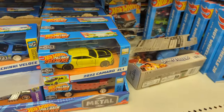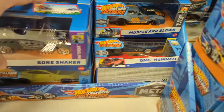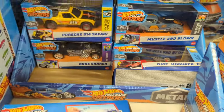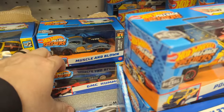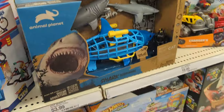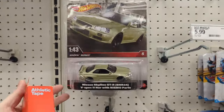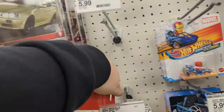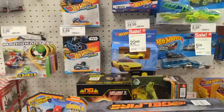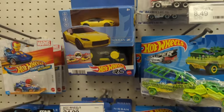Nope. I'm just dropping stuff. Alright, well, this is not the Porsche I was looking for, but that's kind of cool. Hummer. That's it. Camaro. Bone Shaker. And... nope. Not here. Alright, moving on from more diecast. The Nissan Skyline is back in stock, and there's one, two, three... guaranteed this won't last long because I rarely see those. There's also a Porsche, I think, of that.